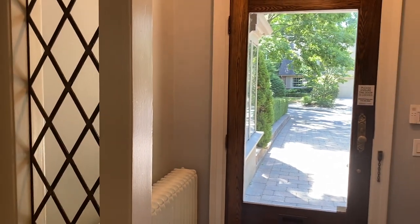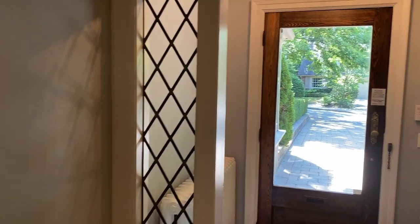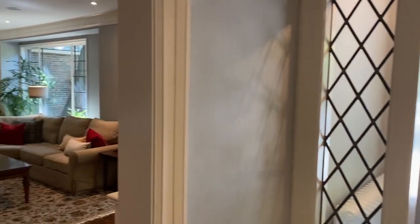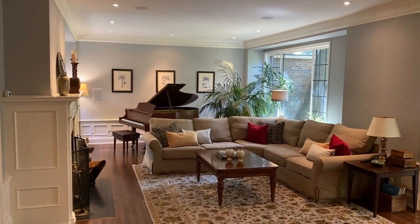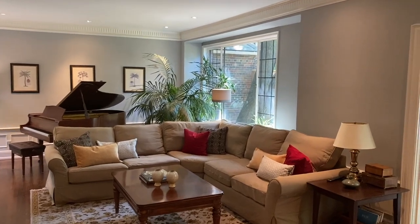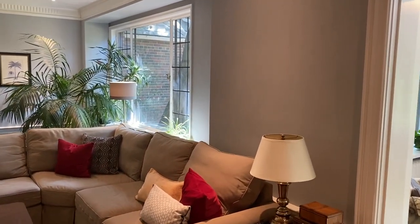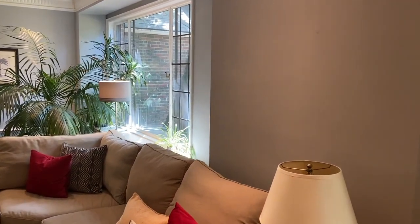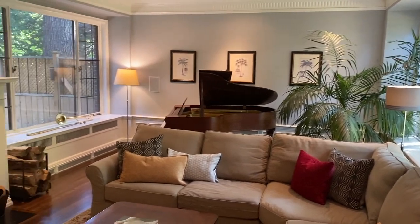So welcome to 52 Castle Frank Crescent. Just want to show you some of the points of the house that I love the best. First of all, look at the size of this living room. It's actually a double-sized living room. You can have lots of parties here. I've been to a few of them, I must admit, and it is a great living room in the old sense of the word.